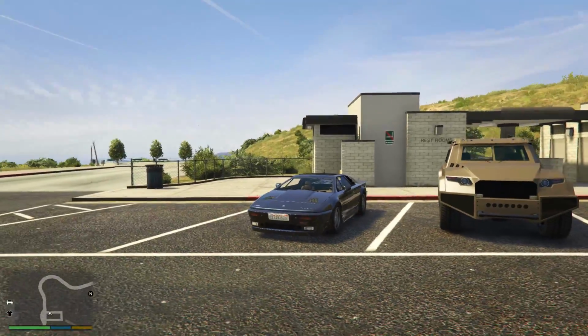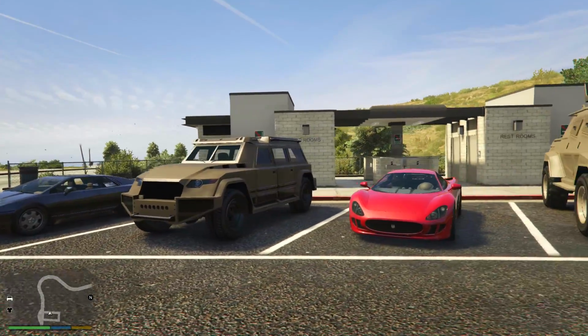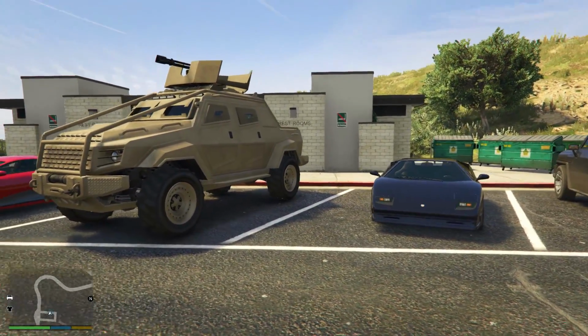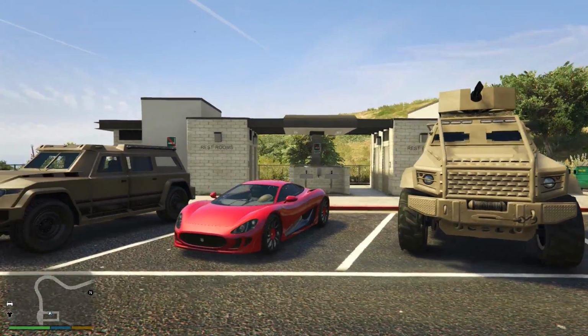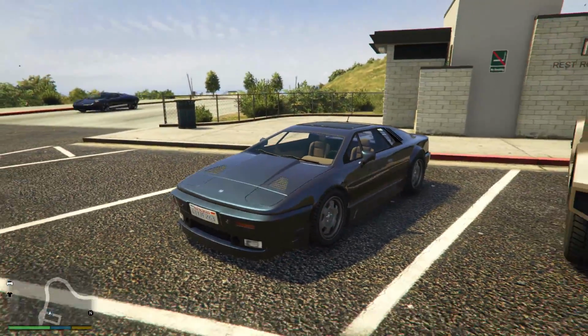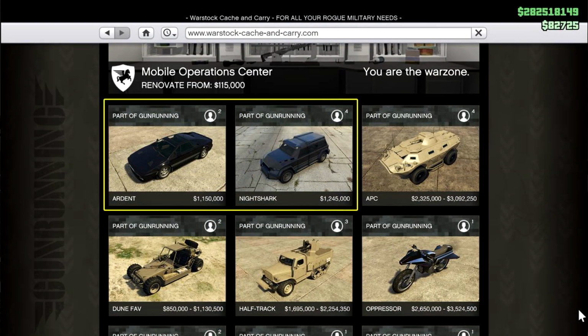But like I said earlier on, without an official releasing order list, we can't say for definite exactly which one will be releasing tomorrow. But what we can say is there are a few that won't be, one of those being the Ardent. The reason for that, if we take a look at this screenshot of the Warstock Cash and Carry website, you guys can see the vehicle is listed after the Night Shark, which means the Night Shark has to be released first before the Ardent can be.